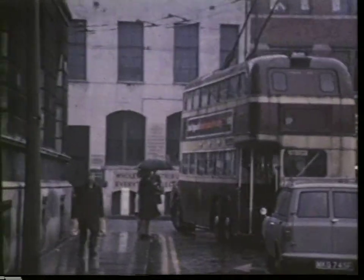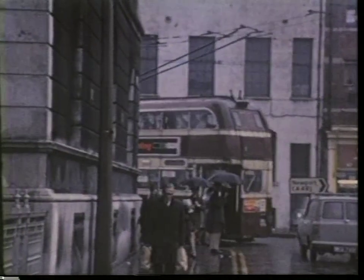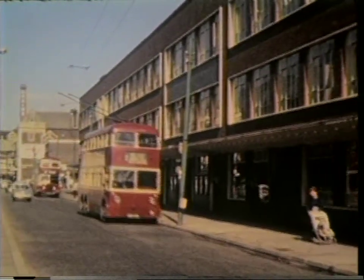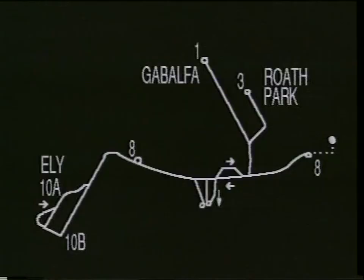In the same area, other minor alterations were made to provide access to the one-way loop round the central bus station, which was still needed for depot journeys. The 8 was killed off by roadworks as and from the 18th of February 1968.